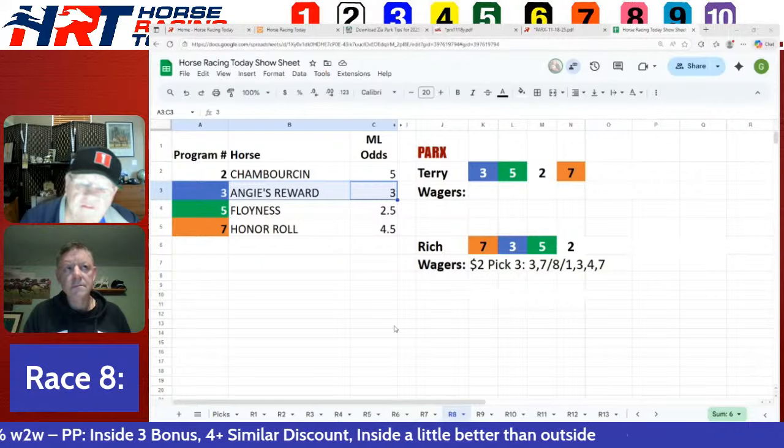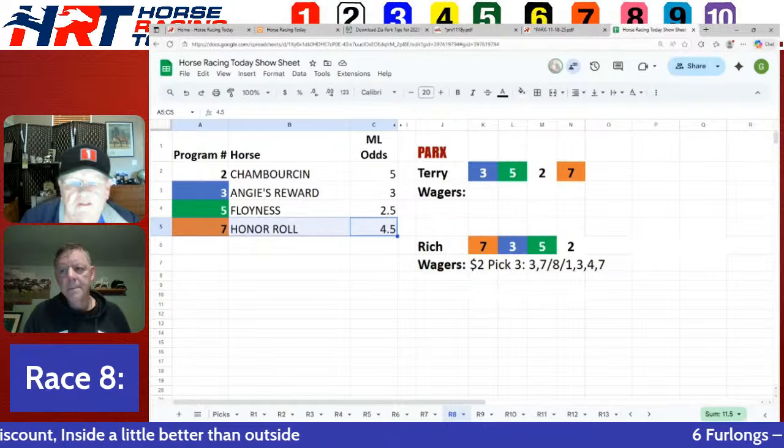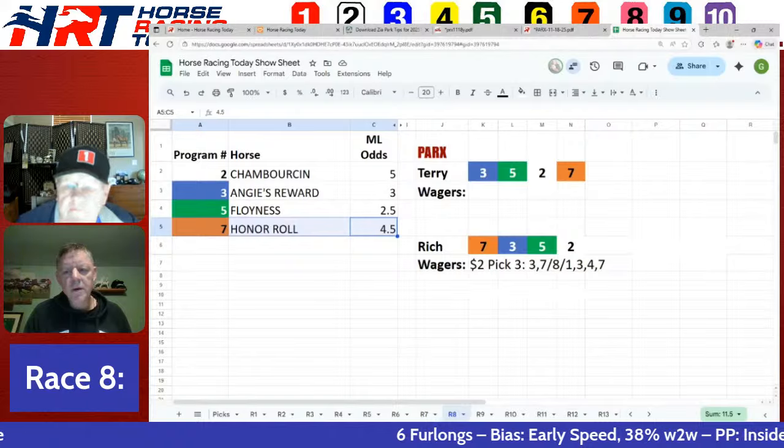Honor Roll, the 7 is my long shot, won the last race at Parx Racing. Best start speed is fastest among today's starters, and high percentage winning trainer as well. So I'm going to start with the 7.